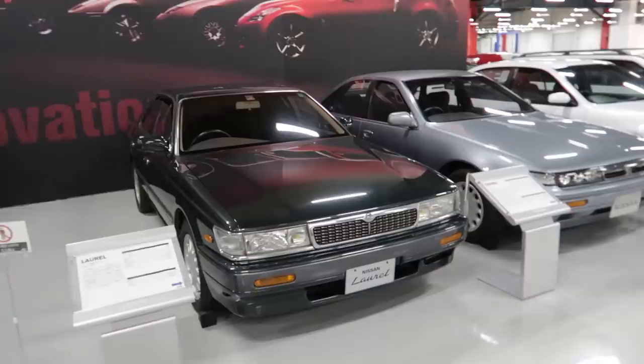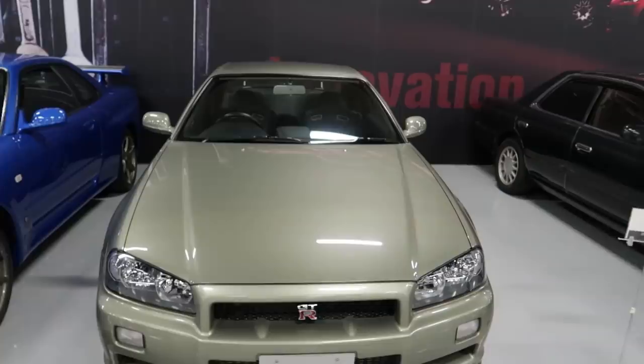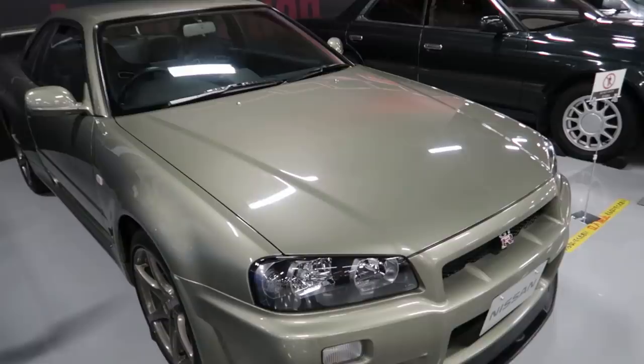Where do I begin? R34 GTR. Two here, the infamous Bayside Blue. And this color, I always get it wrong. It's either, what is it, like Dragon's Breath or Silica or, I don't know. But you guys know what I'm talking about.